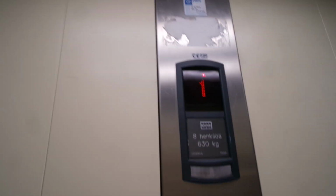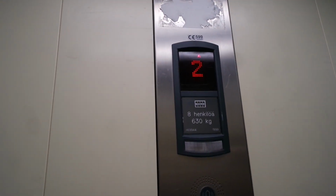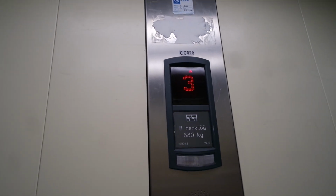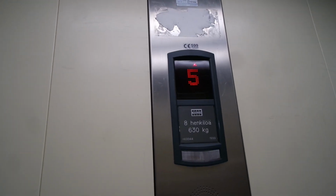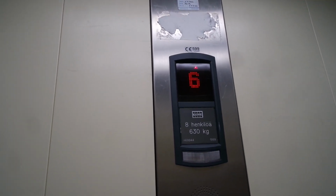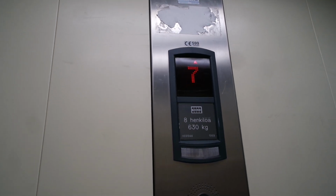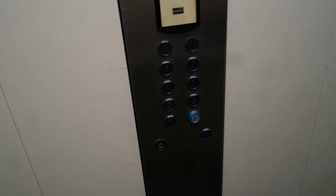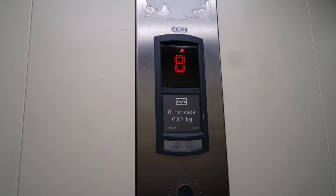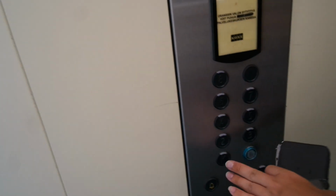Here it's 99 still. And the number says 69944, so a bit earlier than the other one. The capacity is 8 persons or 630 grams, and it's going to be 25 years old next year, 2024, when it's going to be inspected again.